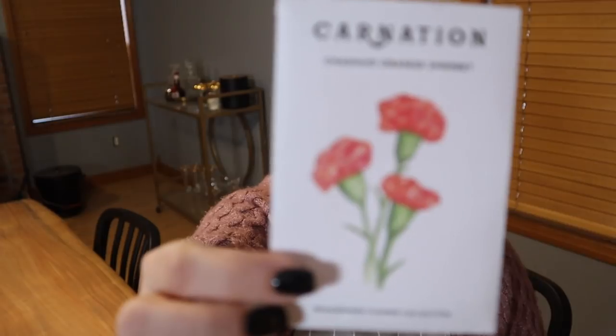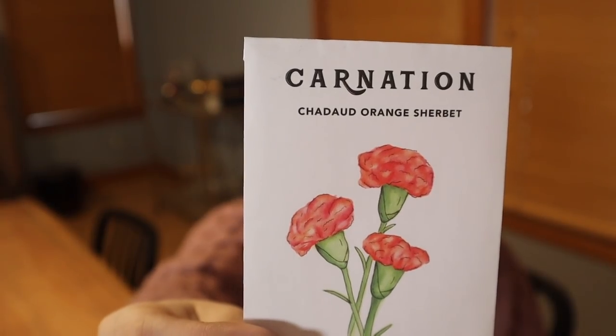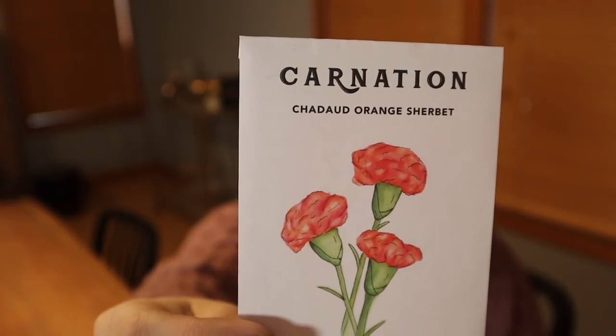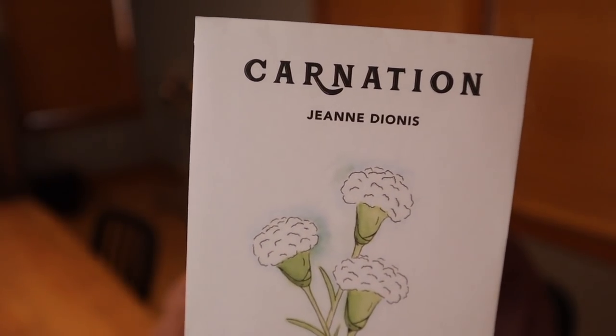First thing, I am going to attempt to grow 2 different varieties of carnations, and these I need to start very quickly. These are 130 to 140 days to maturity. I did not realize they take that long, and so I need to get both these orange ones and these white ones started as soon as possible. So as soon as I start my onions and celery, these are going to be started as well.